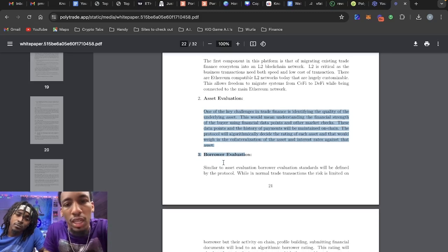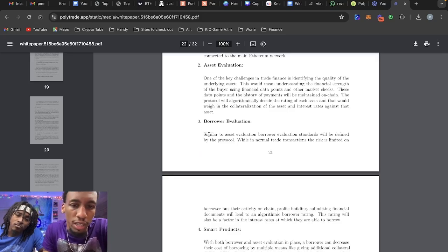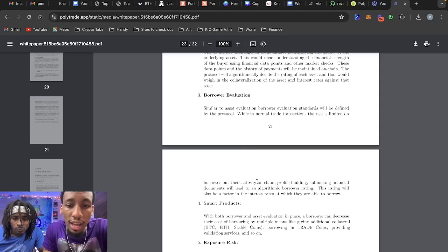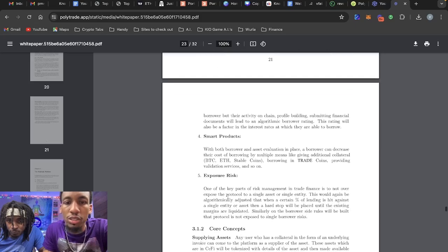It algorithmates. So now on the borrower side, similar to asset evaluation, borrower evaluation standards will be defined by the protocol. While in a normal trade transaction the risk is limited on the borrower, their activity on chain, profile building, and submitting financial documents will lead to an algorithmic borrower rating. This rating will also be a factor in the interest rates at which they're able to borrow.